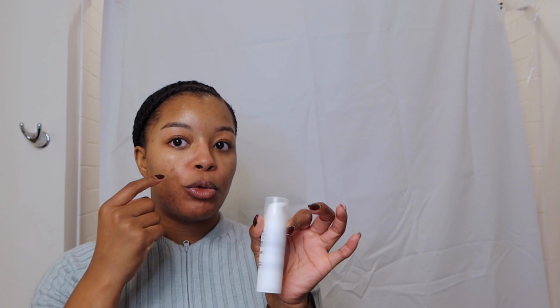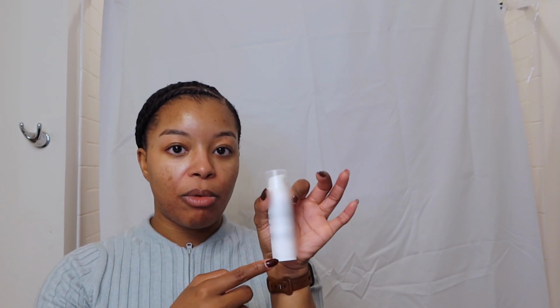So with this, I use Q-tips, not regular Q-tips, but the pointed Q-tips. And please don't use those in your ears. I use pointed Q-tips because whatever you touch with this product will lighten, so you want to make sure it's really concentrated on the areas of your face that you are lightening. This has been prescribed to me. I know Hydroquinone was kind of a controversial product.